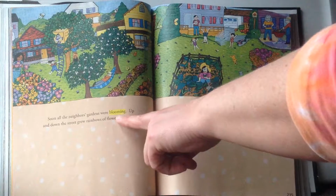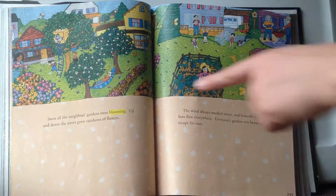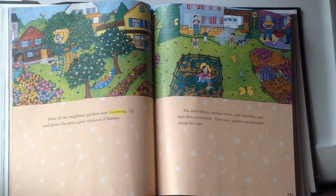There's another vocabulary word, blooming. Remember, anything that's blooming is something that's growing flowers. So you can see all of these plants are growing flowers, and the trees are even growing flowers, so they're all blooming.